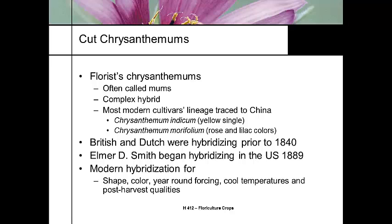The British and the Dutch started hybridizing mums in about the 1840s, and in the United States, Elmer Smith, another gardener nurseryman on the East Coast, started around 1889. There's still quite a bit of chrysanthemum hybridization going on today. In fact, most of the mum hybridization is going on in the United States today. It happens at the University of Minnesota, where he's primarily looking at garden varieties, but they're also looking at year-round forcing, dealing with cool temperatures, and looking for post-harvest quality.